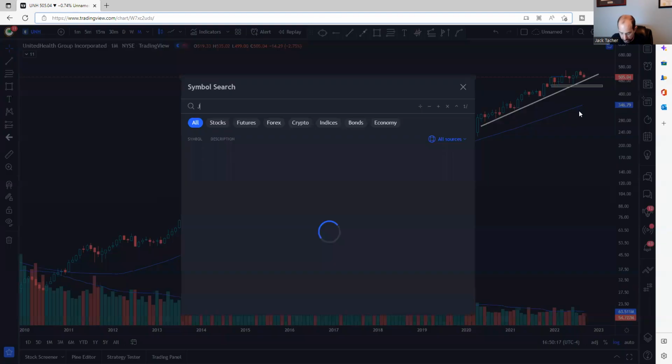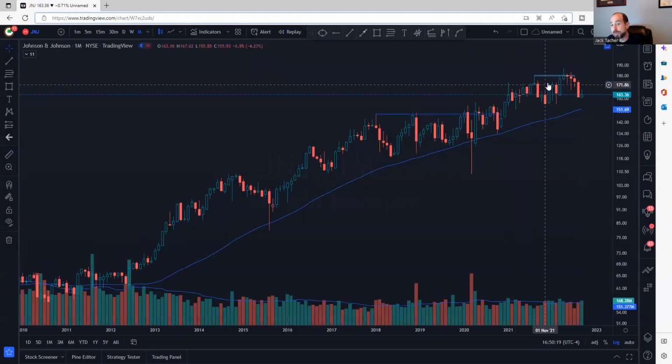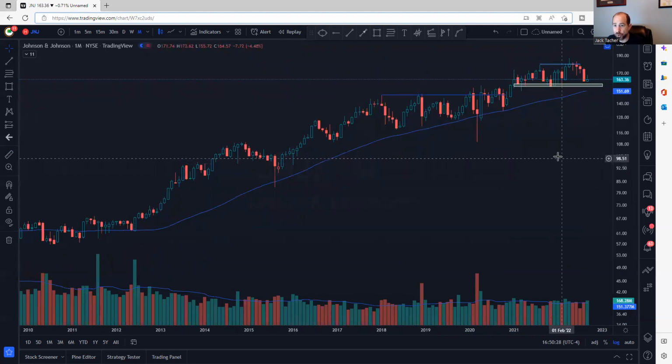Next up, J&J. Let's see. Looking at this chart, again, holding up better than most. It's a healthcare stock, right? So holding up better than most, looks pretty good. Again, just moving kind of sideways. Is this ever going to be a gigantic winner? Probably not, but it's not losing and it's holding its 50-month. And again, holding support here. If you have to be invested in something, why not in a healthcare name like this, right?